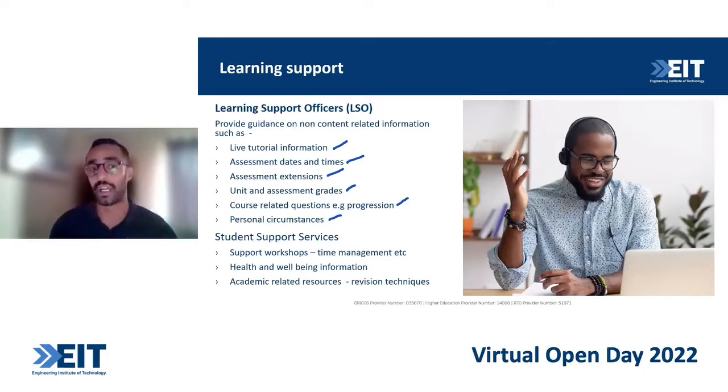And lastly, they provide not a massive amount, but there is an academic related resource service that we can help you with, and that may involve some of our lecturing staff as well, to help you with revision techniques, academic writing, which is really important throughout our courses, understanding plagiarism and referencing, which again is also very important, and anything else related to studying, to help you along with your course.